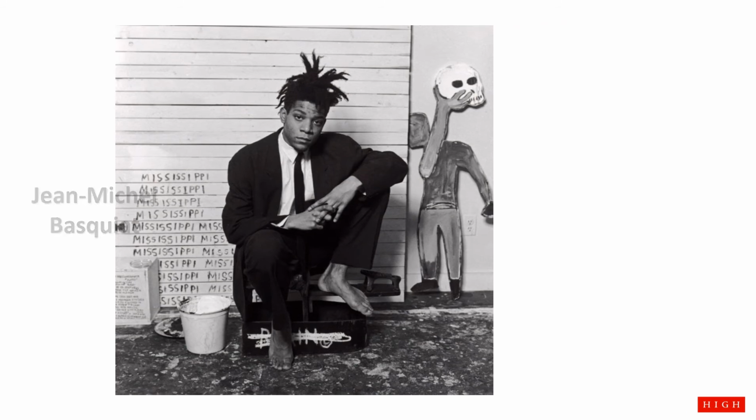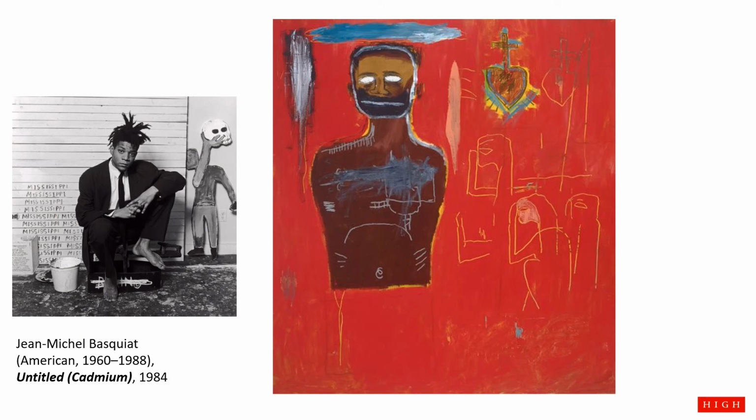In this painting, we see images of the Sacred Heart, a Catholic symbol of pain and suffering, symbolizing personal anguish and the artist's Haitian heritage. Basquiat continually painted such emblems in different combinations as if they were phrases of a personal language, like a visual diary. What other symbols do you notice in this painting?